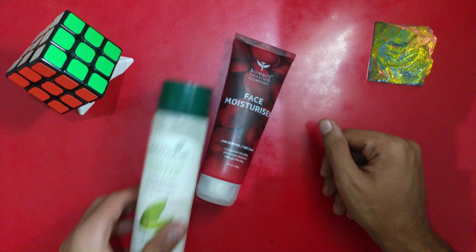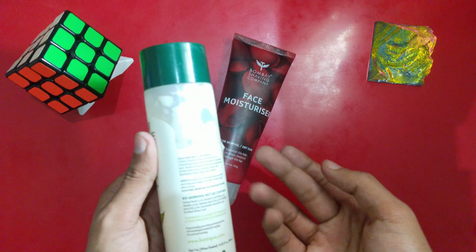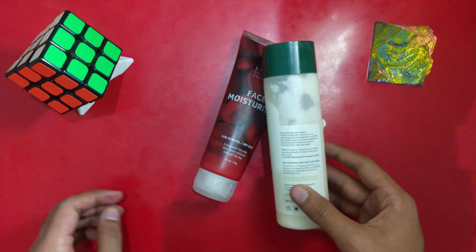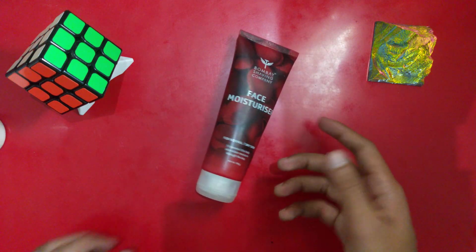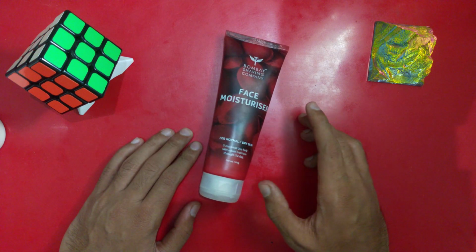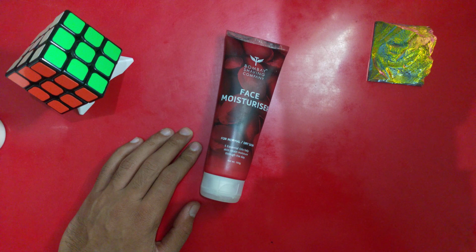It depends on which type of skin you have, or I may have some allergy to one of the ingredients which I don't know. This can happen with anyone, because it is individual preference and individual allergy, which is subjective in nature.